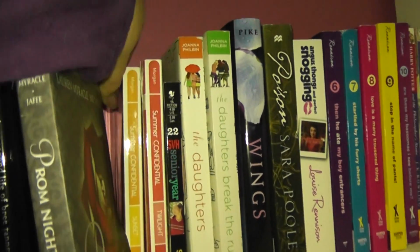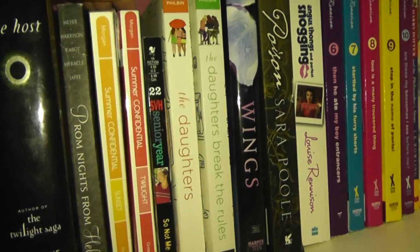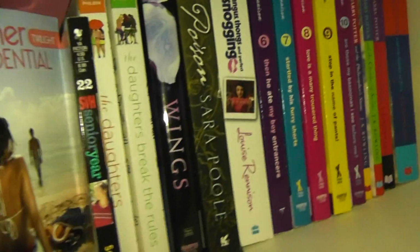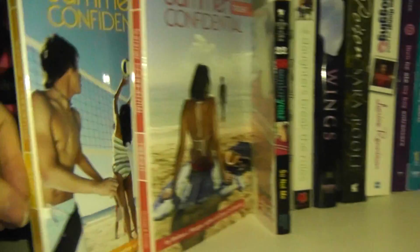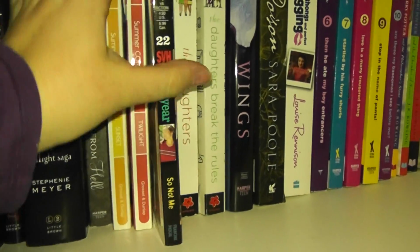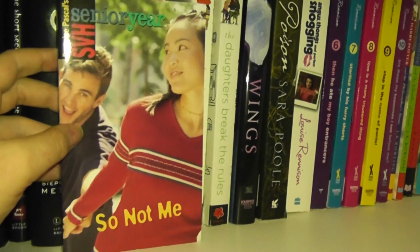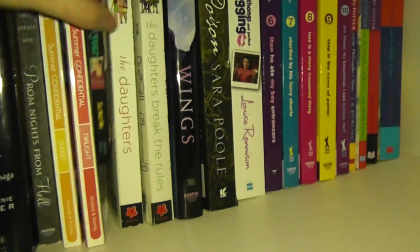These books are really cool if you want different stories. Summer Confidential, I have two of these by Melissa J. Morgan, Twilight and Sunset. They're kind of cool, beach setting type books. Then I have Sweet Valley High by Francine Pascal, and a couple of the newer remake versions of the books. I have 2 of them.